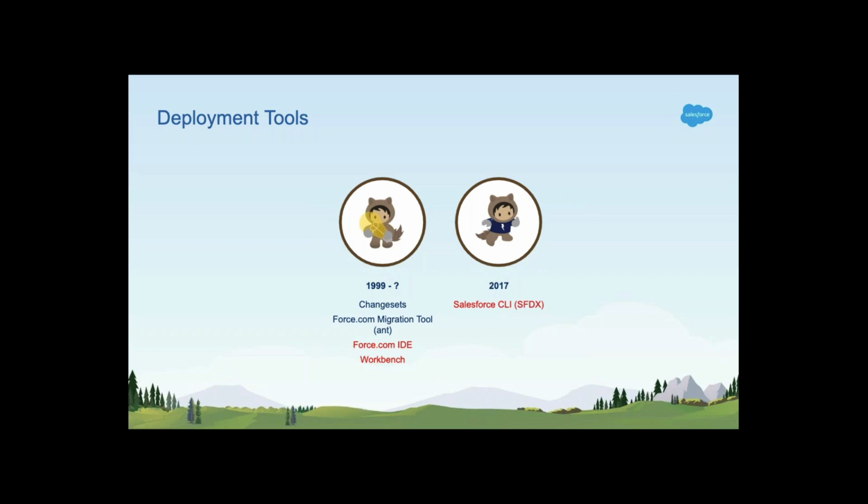In 2017, the Salesforce CLI was released as part of the Salesforce developer experience. At the moment, we don't have questions about the Salesforce CLI in the certification, but same as with Lightning Web Components, this is something that might be included in the next releases. So make sure to always check the exam guide.